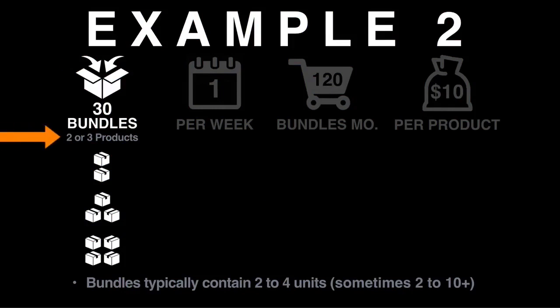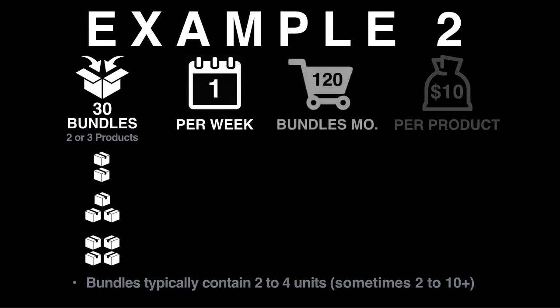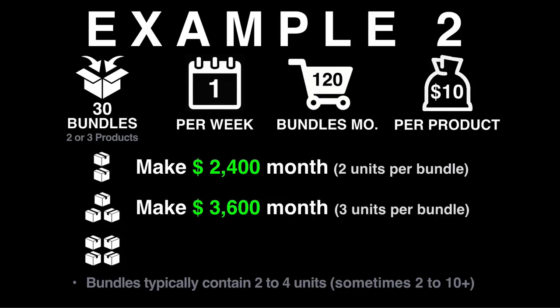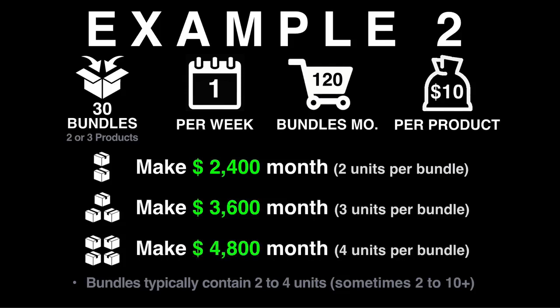Let's say that you have 2 or 3 products in your FBA inventory. You could create easily 30 bundles from that. And just for example, if you sold only 1 bundle per week of each of these 30 bundles, that would mean that you would sell 120 bundles per month. This is very doable. And if you had $10 per product profit, then your revenue would look like this. $2,400 a month if you were selling 2 units on average, $3,600 a month if you were selling 3-unit bundles on average, and $4,800 a month if you were selling 4 units per bundle. It adds up pretty quick.